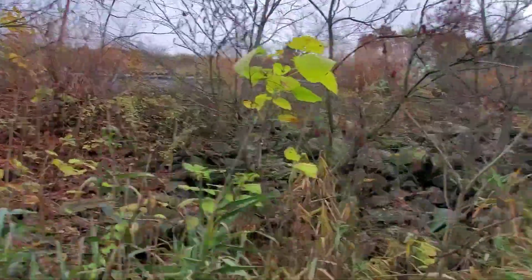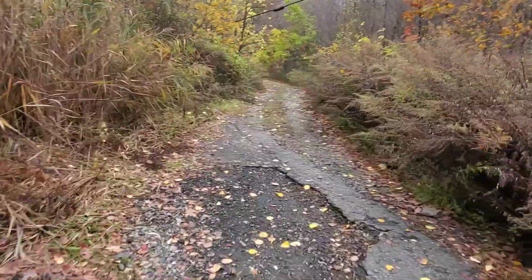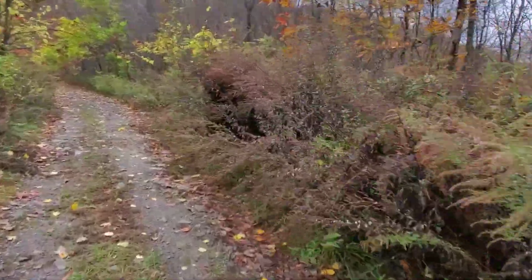Up there is 924. You see the guardrail up here, and just about at the end of this road. And let's walk up here a little bit more.